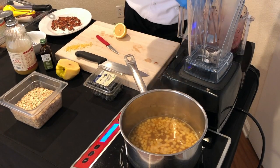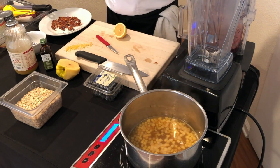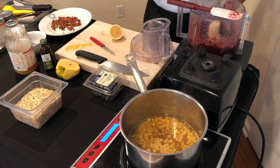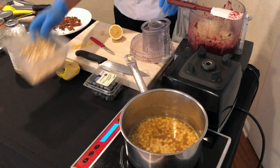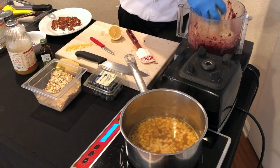Give it a quick taste just to check and see where I'm at. Probably should take this off for the camera. Again, I'd like for it to hold, so I'm going to add a little bit of oats. We're gonna need more than that.